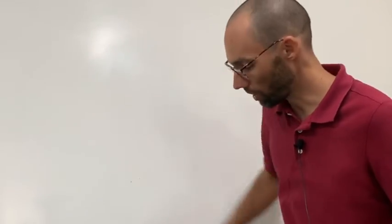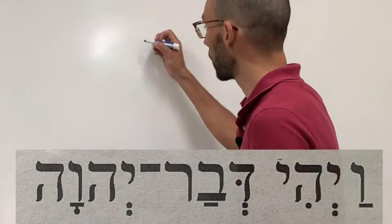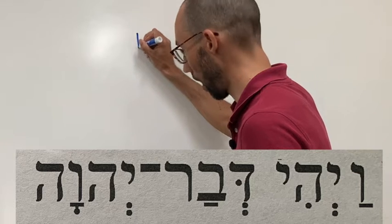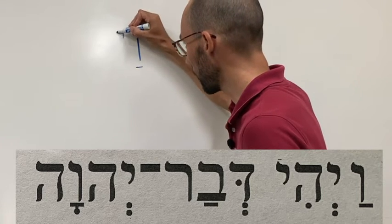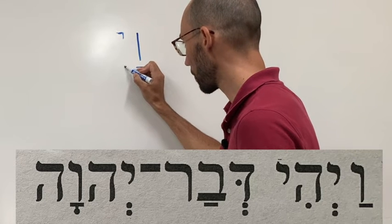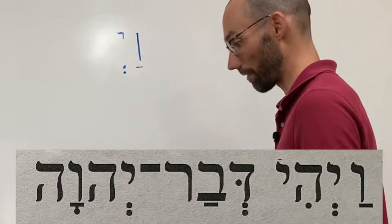Let's get to Jonah itself. As you can see here, remember we're reading right to left. I got a difficult word at the beginning there. Let me write it on the board for you. That first word is this. There's a vav. Underneath that's a patag. Then a yod. And then there's a symbol that we actually didn't cover in the vowels because it's not really a vowel.